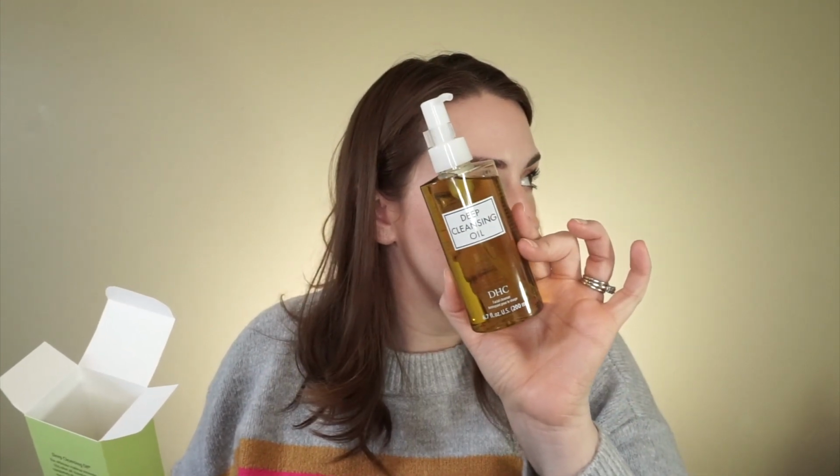Also, during the 21 Days of Beauty, I did pick this up, and this is the DHC Deep Cleansing Oil. I never tried it before, and I decided that I just wanted to give it a try. It is olive oil, I'm pretty sure. And I find a lot of people can find olive oil to be a little bit polarizing. Some people say it's super moisturizing, and that's all they use on their skin. And then other people say that it's super drying. So I thought I would go ahead and give it a try.